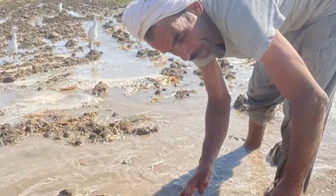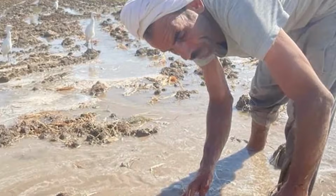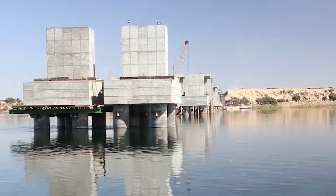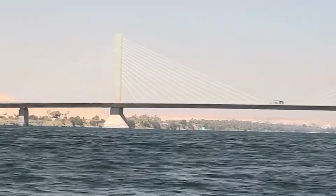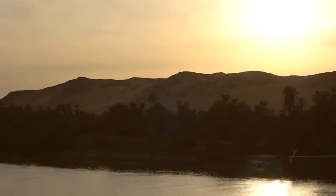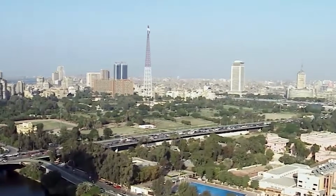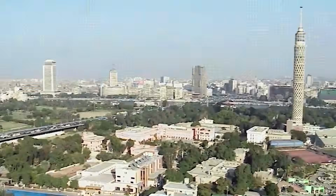The answer lies in recycling. Water used in fish ponds, though filled with organic waste, can be redirected to irrigate crops. The plants absorb nutrients from the waste, cleaning the water in the process. That water can then be sent back to the fish ponds, creating a closed-loop system. Across Egypt, farmers have built networks of canals linking their fish ponds to nearby fields. The result is more food, using less water.